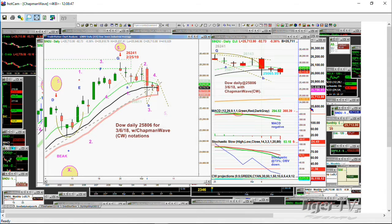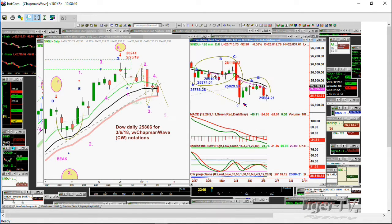But the 120-minute chart right here, this is the chart that I was looking at as the arch formation, Chapman Wave, lowercase h. Here it has automated support at 25,684. And as I say, the low today was at 646. So, the day's young.